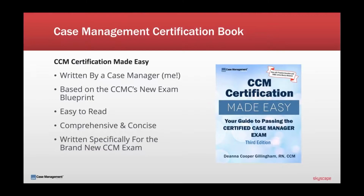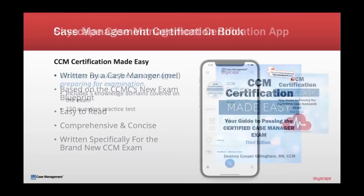It's very easy to read. My goal in creating this was to make it something that after a long day of work, the case manager could come home, open up the book, and it was written at a very easy to read level. Even the font is bigger, so you don't have to go find your glasses. It's comprehensive, meaning it covers every one of those topics on the exam blueprint, but it's concise. It doesn't overwhelm. And it was written specifically for this CCM exam that so many employers want their hires to have, either before being hired, or a lot of them require it within 2 years of hire.